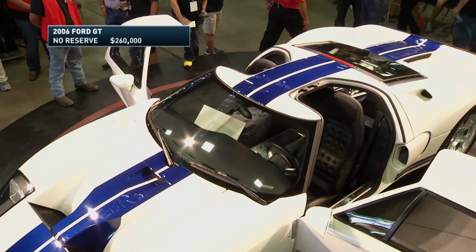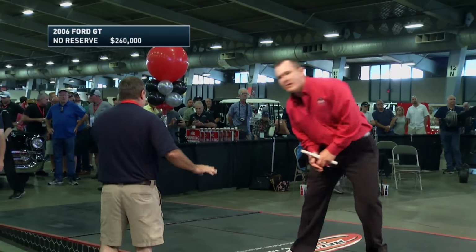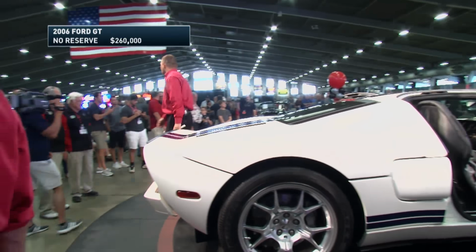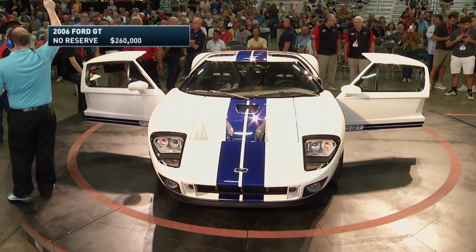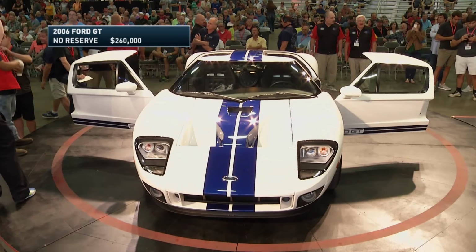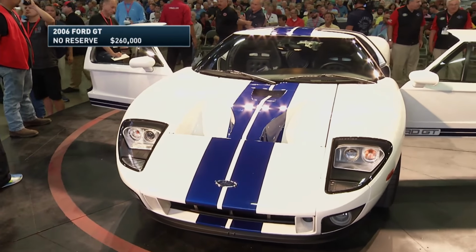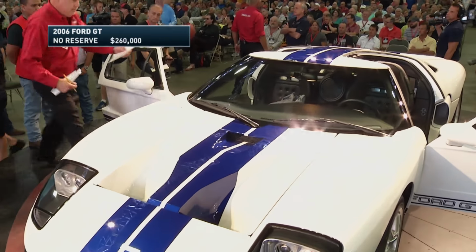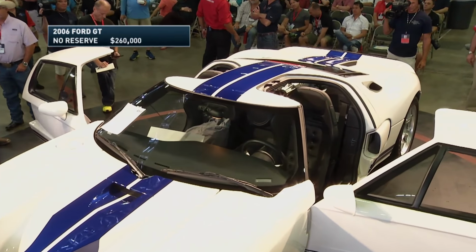While Shelby's Ford-powered Cobra was designed to beat the Corvette in racing, Ford's GT40 was designed to beat Ferrari, which it ably did by winning the 24 Hours of Le Mans 4 years in a row, particularly the first time in 1966, when they finished first, second, and third. The new GTs are powered by Ford's 5.4-liter modular V8 topped with a supercharger and are capable of going 205 miles per hour.